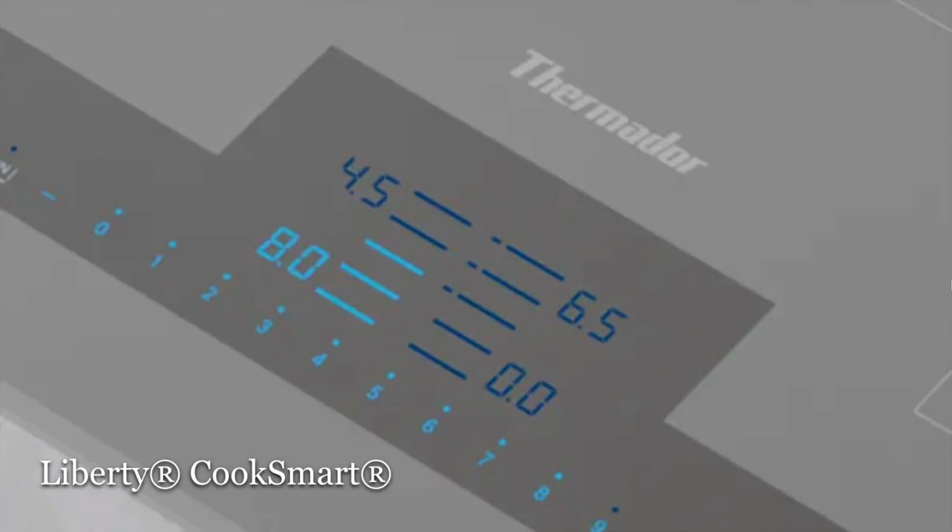Another practical and standout feature would be the Liberty CookSmart. When enabled, the cooktop automatically heats to one of 5 preset frying temperature levels and then holds that temperature consistently, preventing overheating and reducing energy use. You'll get an alert when the pan reaches that desired temperature, so there's no more guesswork of burning or overcooking. This simplifies the cooking process entirely.